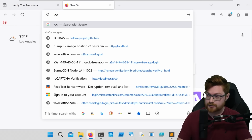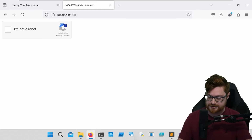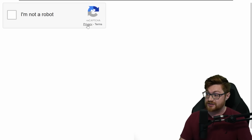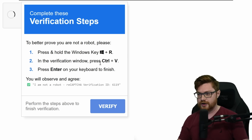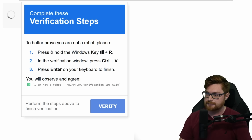But if I were to do some social engineering for a little, I don't know, pen test engagement, red teaming work, looks like I've got my I'm not a robot CAPTCHA that looks as real as I could get it, using the actual Google images, linking to the real privacy and terms, and when we click the button here, it says, look, complete these verification steps. A little bit of a better display than what you saw in the malware and infection chain. Look, press and hold the Windows key and R, press Control V, press Enter on your keyboard, and you'll observe and agree, I'm not a robot, reCAPTCHA verification ID 6119.